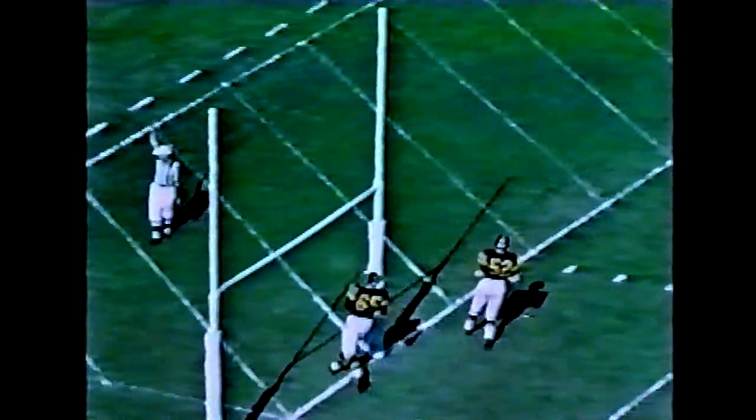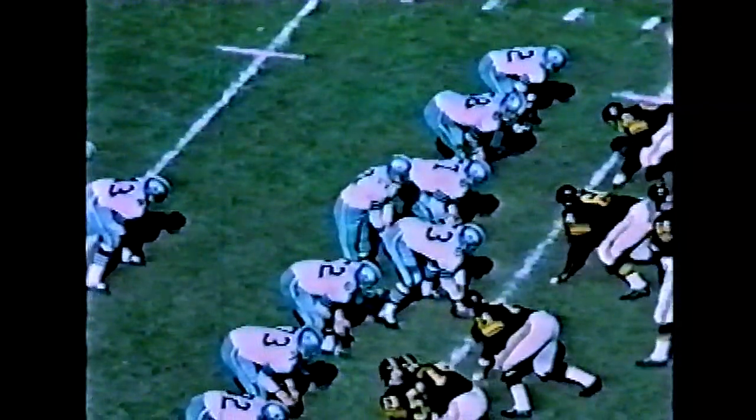The Cowboys stop the drive. The Steelers have to punt. And it'll be 1st and 10 now for the Cowboys on their own 20. That's Don Perkins. And he's got running room. 26 yards. Brady Keys making the tackle.